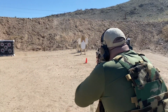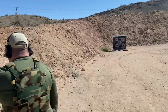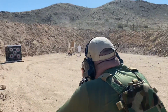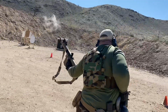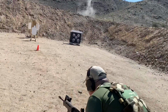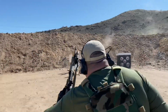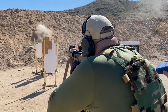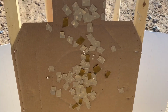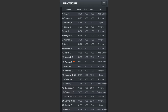From all of the center positions, I'm shooting center of mass. From this leftmost position, I'm going to favor the left side of the target again to avoid getting a shoot-through, but I don't do it quite enough, and we'll see at the end that I did tag the no-shoot to the right in the shoulder. All hits there, but one no-shoot. On this stage, I'm first in tack iron and 12th overall.